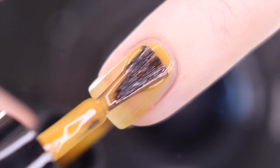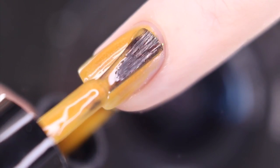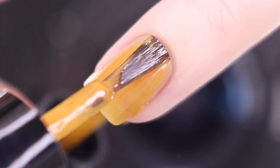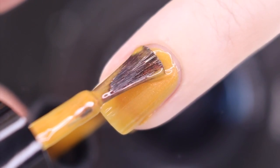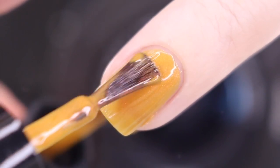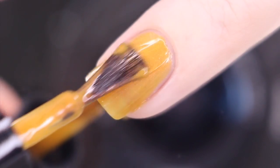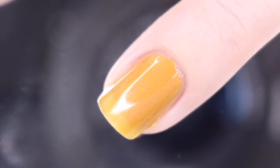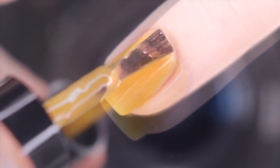So here is a look at that second coat. It does amp up that coverage almost immediately. You can tell it gets a much better punch of color as well as that red shimmer. With this one, I do have a little bit of visible nail line left, so I'm going to complete this coat and then show you how it built up with that third and final coat for today. I really think that this one benefits from that third coat. So here's a look at that.